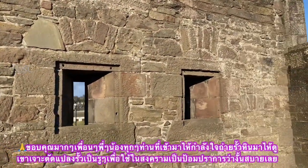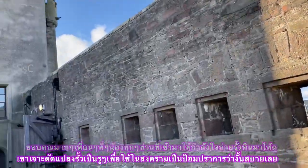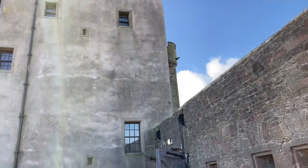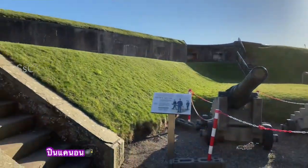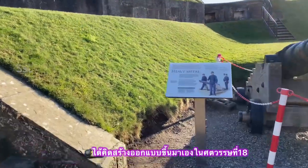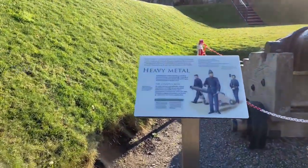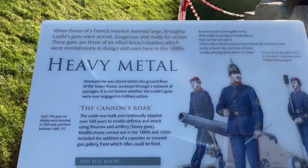Just to show you, the castle wall had been improved and adapted to suit the castle owner's needs, and different walls. And here the cannon gun here was invented here as well in the early 1800s. So this is the officer and military heavy metal here.